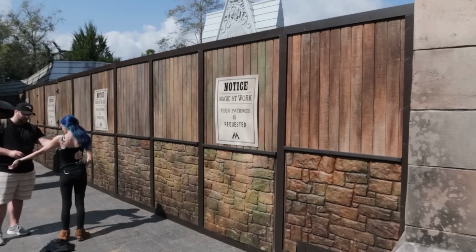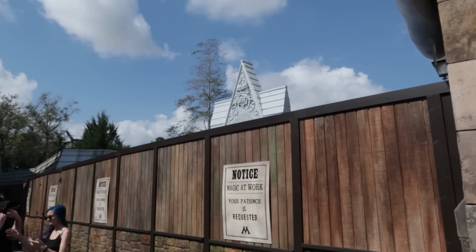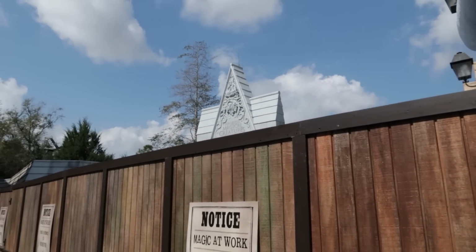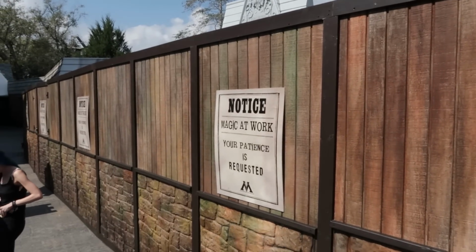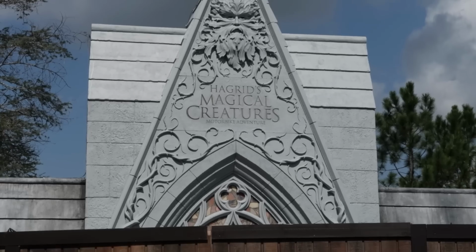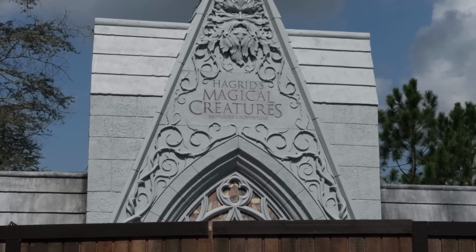Hagrid's Magical Creatures Motorbike Adventure, that is the ride that is closed that I alluded to at the beginning of the video. We can see the signage up there. It's been freshly painted with some primer. They have walls up, and this ride will reopen on March 6th. I'm pretty sure that's primer, not paint. Right? It has to be primer.